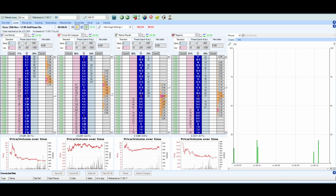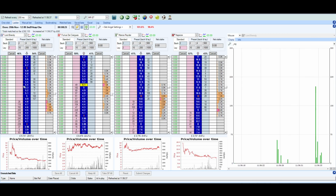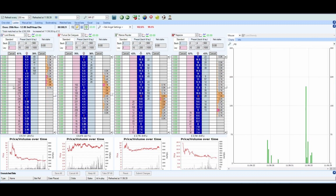All right, let's crack on. Let's see what's going on. Just get my correct screens up. Let's see. So we have got 8 minutes to the off, so not that long off, at least for me.